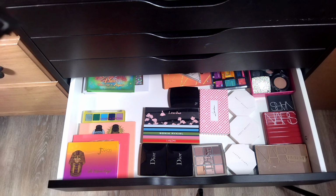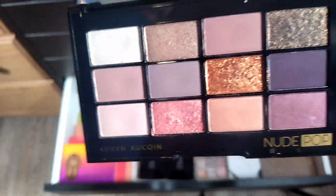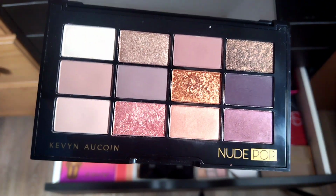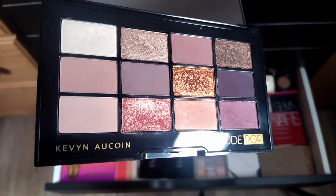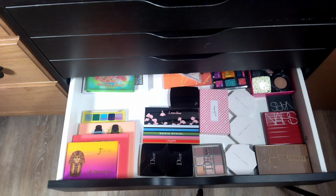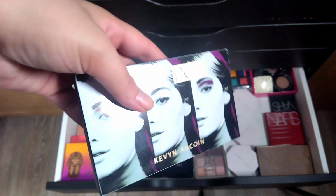This is Nude Pop by Kevin Aquan. Had this for a while. Still works really well. I love the mattes in this. These are the best mattes ever. I'm not crazy about the shimmer. The shimmers are okay. It's just the tones don't really suit me. So I'm going to declutter this one. I'm ready to declutter this one, the Nude Pop by Kevin Aquan.